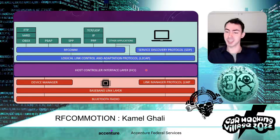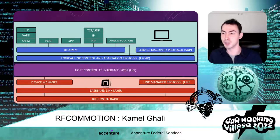In the middle layer here, this purple one, because it's a mix of the blue and the red, is the host controller interface layer. This is a protocol that's used to allow the host to communicate with the controller. There is some standardization around how HCI commands are implemented, but there can also be vendor specific instructions based on the vendor of the Bluetooth chip. Again, a lot of the stuff is going to be different from vendor to vendor, which is another one of the reasons it's a little bit complicated.